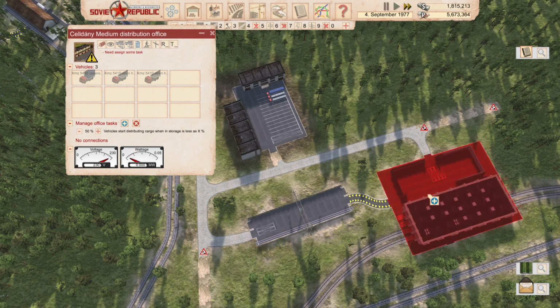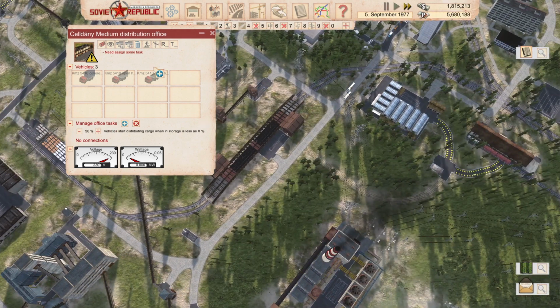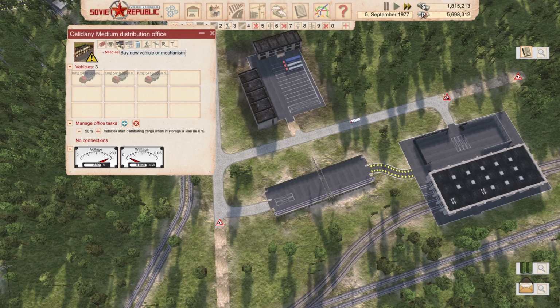Why can't you do this? You're not going to do that for us? Okay, let's stop that and we'll try this again. You've got open hull, right? So you should really be able to manage office tasks.